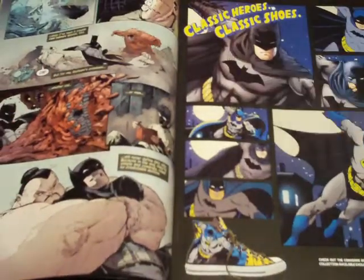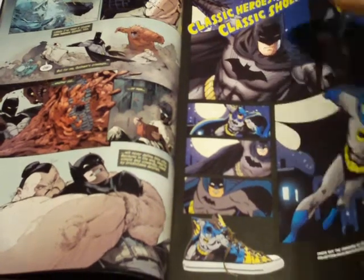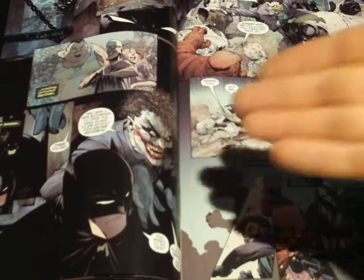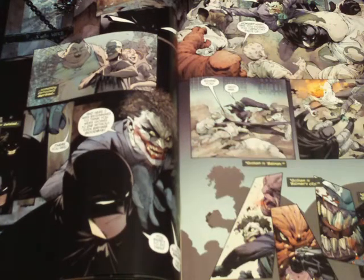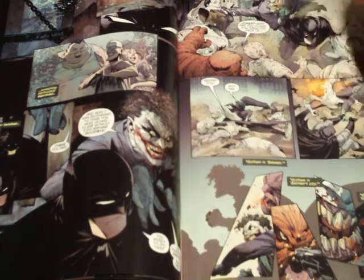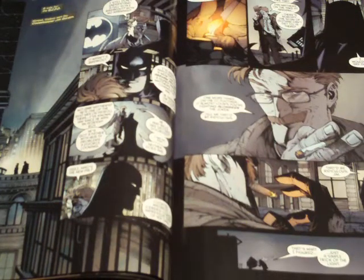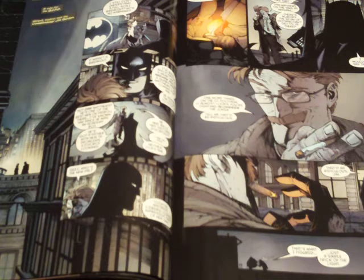So anyways, action is really well done. I really like some of these characters that I have not seen before. And then boom, here we go. Joker jumps in and starts to attack all of the villains. Very surprising. Not sure what's going on. I was enjoying it. And then here we have Batman talking to Gordon.